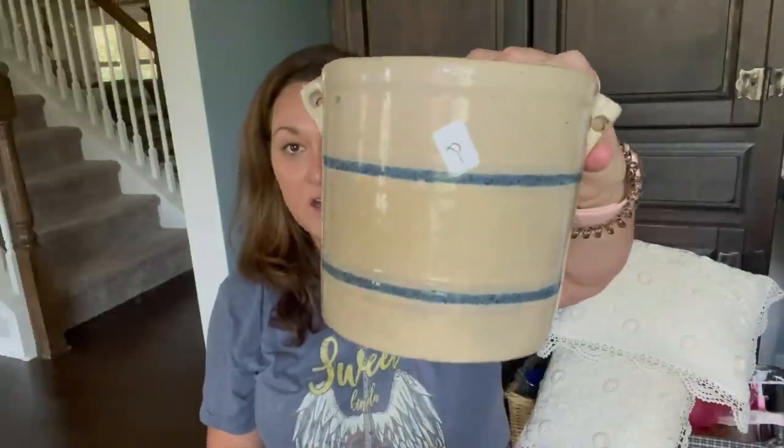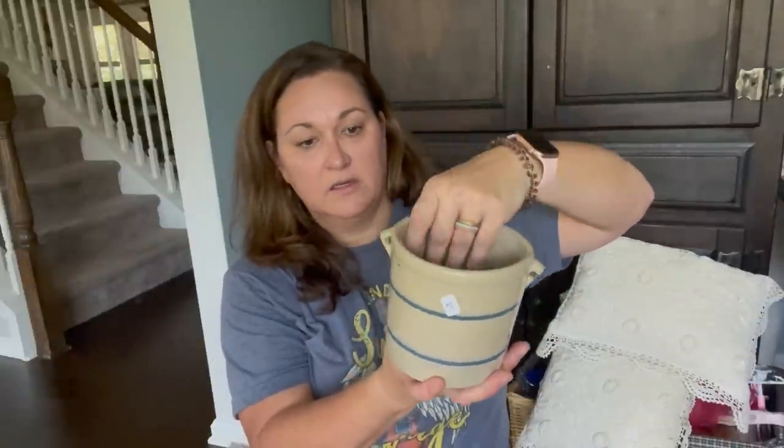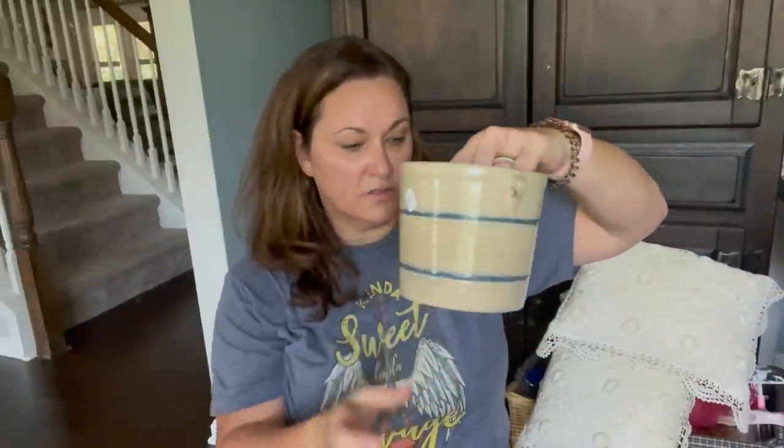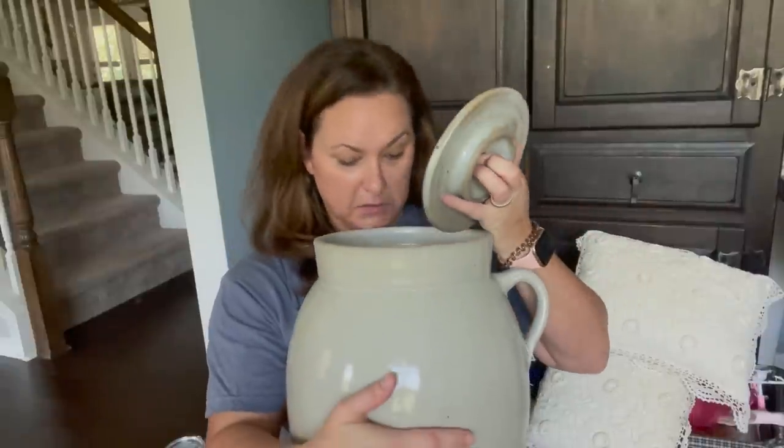Next, you see the theme. This was $8, so I got it for $4. Thought it was super cute. Wouldn't it be cute with like a little plant or something in it? So cute. Oh. So, mine. I've never gotten like legit crocks, so I'm excited about this.